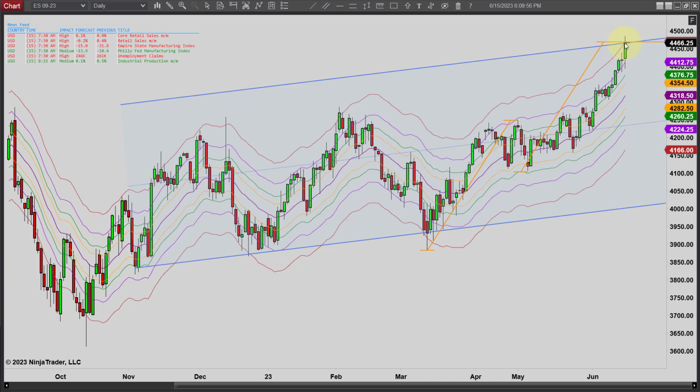Interestingly enough, it went right to our measured move. We actually went further than that, but it closed right at our measured move and right inside about where I was guesstimating that upper trend line. So maybe I got it right. Sometimes you can do that.